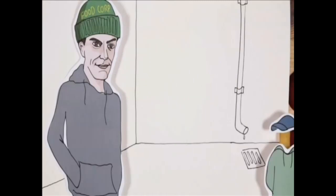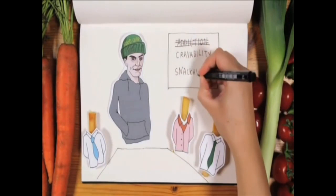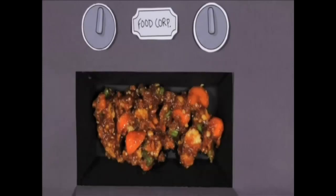In fact, people in the industry don't talk about addiction in the food industry, even though they traffic in addiction. They talk about craveability. It's the same thing. And snackability is another term they use. It's a lovely word. The last point about corporate cooking that's important to understand is they cook different stuff than you do at home. In general, they don't cook that well, but things like chips, they cook incredibly well.